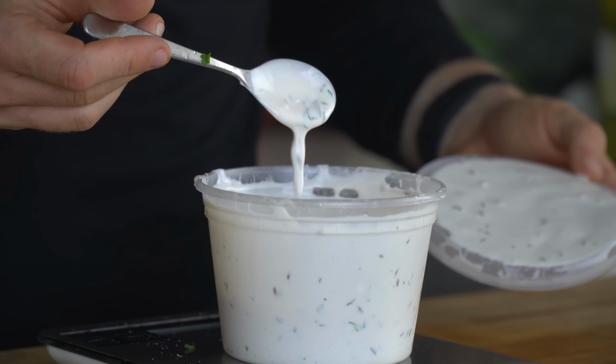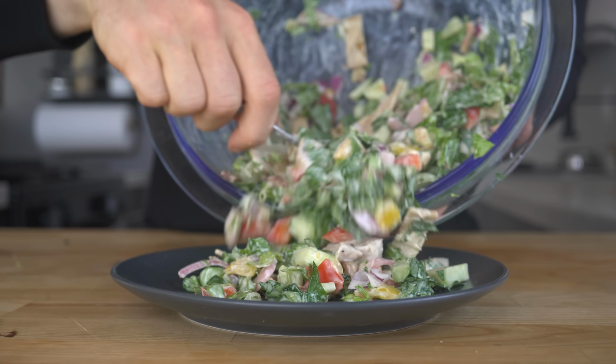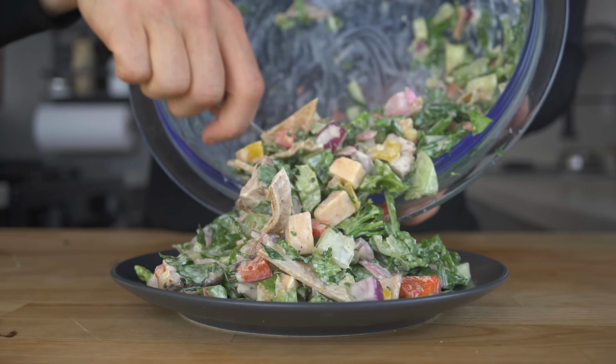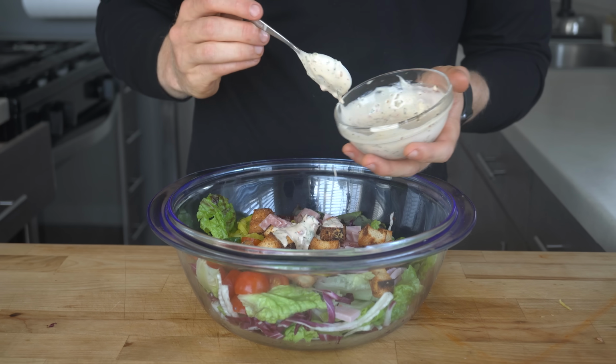And this kind of spicy and lime tangy ranch makes for an excellent bacon chicken taco salad, I guess you would call it. And then I also made a mayo-based creamy Italian for one of the other salads I'll explain later.